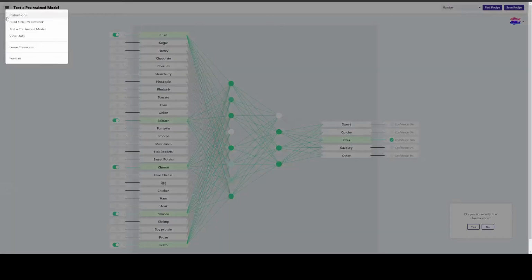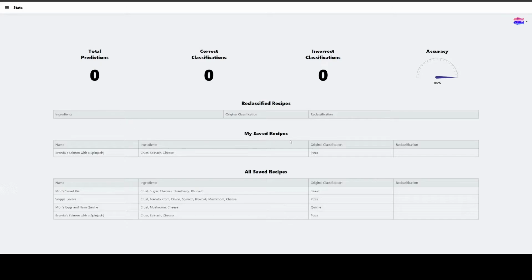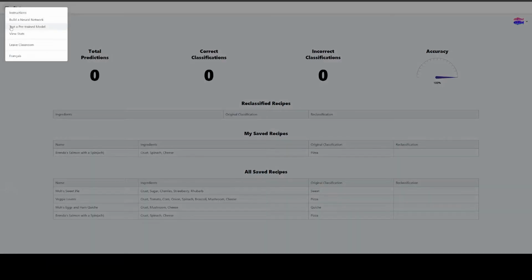To find my saved recipes, we can go to the View Stats. You can find your saved recipes here under My Saved Recipes. And it looks like Mo has been saving his own recipes too. Let's go back and find some more.